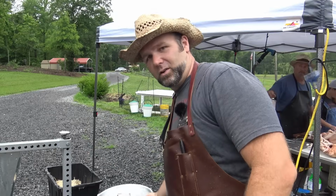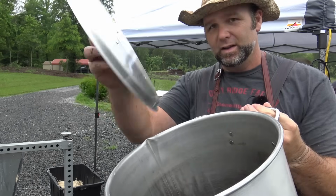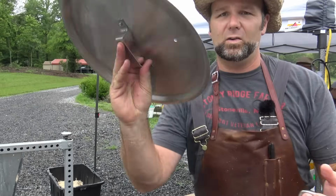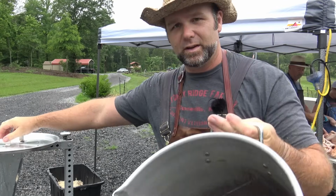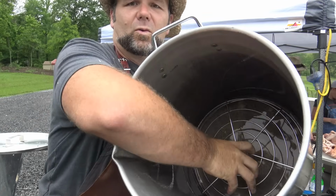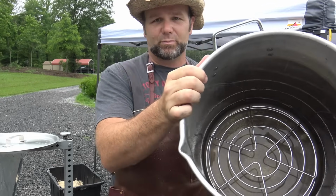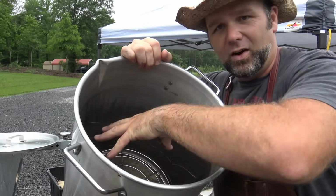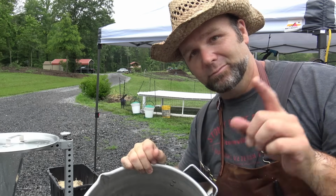Let's show you what the scalder looks like inside before we put water in it. So there's a lid, and it has a hole in the lid for the thermometer, and down inside here, this is really important, there is a wire grate. What that does is it keeps the bird from getting down on the bottom of the scalding pot and burning to the pot. That's important.